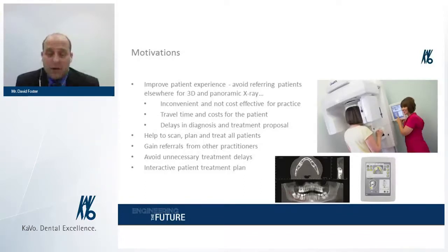Well, what should be the motivations for you as far as we need to invest in this technology? Well, across the board, for the 10 years we've been dealing with cone beam, we keep getting the same things come up over and over again. And it's about time saving, ease of use for both you and the patient and the staff as well. The ability to be able to scan your patients in-house, sit them back in the chair and immediately start discussing a treatment plan with them.